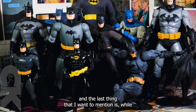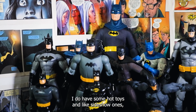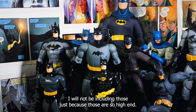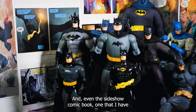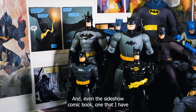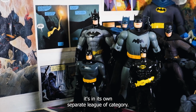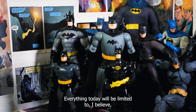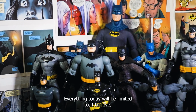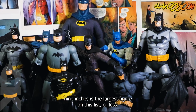And the last thing that I want to mention is, while I do have some Hot Toys and Sideshow ones, I will not be including those just because those are so high end, and even the Sideshow comic book one that I have is just a nice enough figure that I feel like it's in its own separate league or category. So everything today will be limited to, I believe, 9 inches is the largest figure on this list, or less.